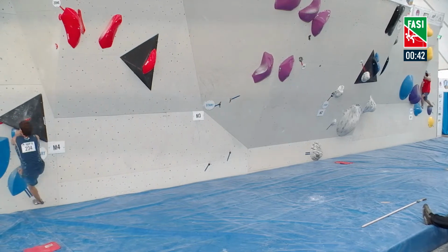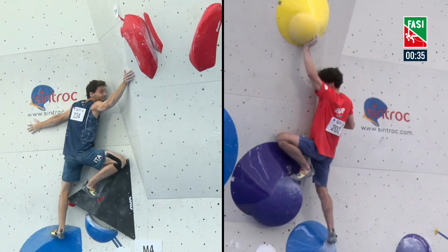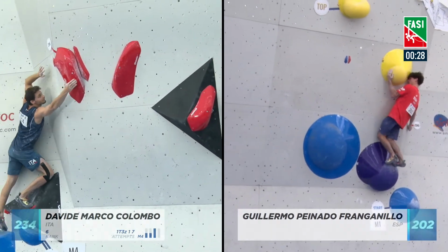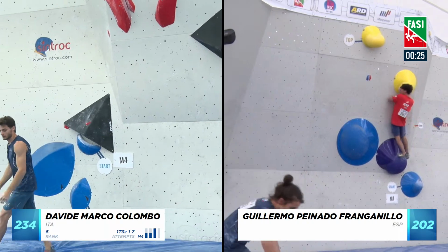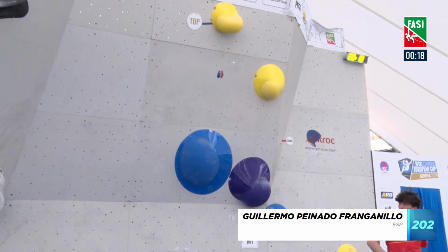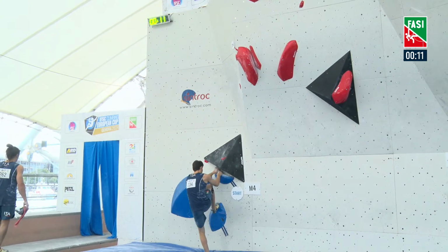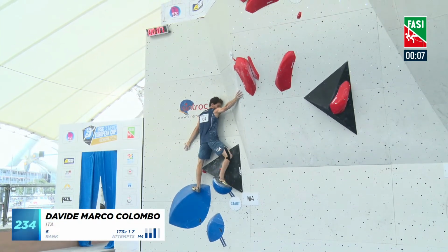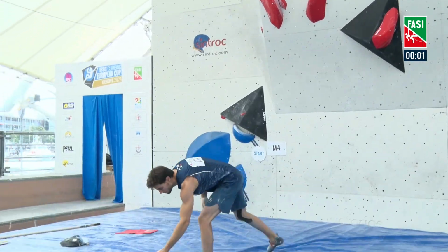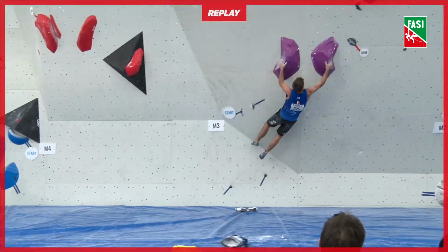Is he going to give it another go? I think it'd be tough to make the top. Yeah, it will, won't it? He's really going to have to race through this start. Yeah, he's going to pull on, but 30 seconds. I don't think that'll be enough. No, he's calling it. That's unfortunate. Yeah. I feel like just a small adjustment to the beta and he might have had a top there. Davide is out of time there as well as we close that section of the competition.